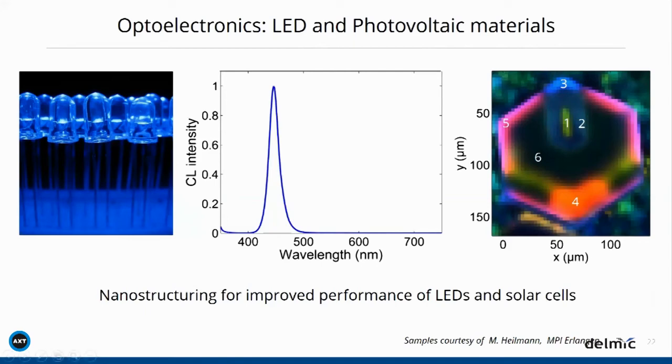And so, in both cases, nanostructuring can help. But if you do nanostructuring, there are quite a few other things that can happen. Here's an example of a nanostructured LED device. If you do hyperspectral imaging, and this is false colored to indicate color differences in the cathodoluminescence, you can see that there are quite a few color variations inside of this structure.